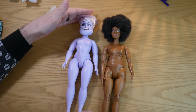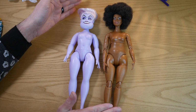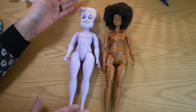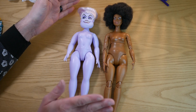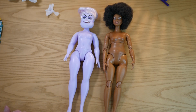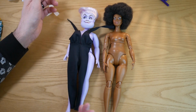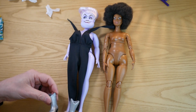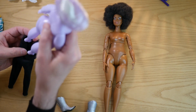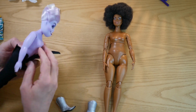Okay, so I just wanted to show you a very quick body comparison between a curvy Barbie, who is this girl here, one of the Lux dolls, and Ursula's body here. There isn't actually much difference between them, and the black jumpsuit which this girl came in actually does fit Ursula very well, and it really suits her. I also teamed it with these boots when I tried them on. Let me just pop them on now so you can see what they look like. I'm actually quite giddy. It's so silly.